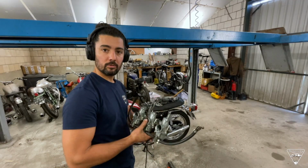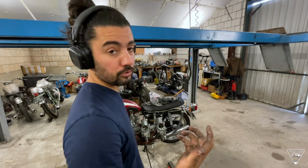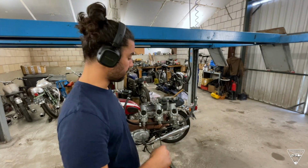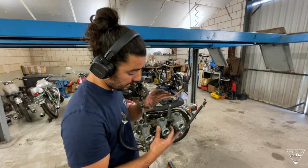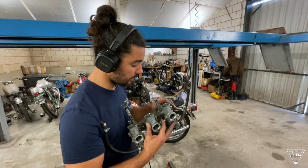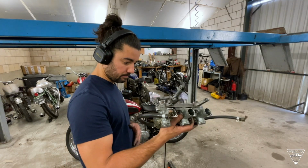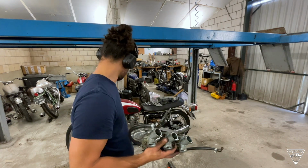When I was checking the bolts, one of the inlets is just loose. So I'm gonna take them all apart and check if they are flat too. And the same for here. Besides cleaning them up, I'm gonna check if they are straight or not. So yeah. Let's see. Let's go.